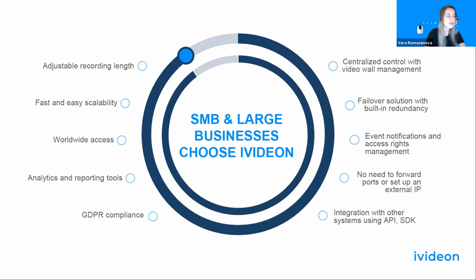On top of that, Ivideon vSaaS is GDPR compliant. We care about the protection of our clients' personal data. Also, it's possible to blur the faces of people in the frame, and all cameras and locations can be united into one account. No extra fees for extension. If you need to equip a new location, you just connect a new camera and choose a service plan. No need to forward ports or set up an external IP address. Archive storage can be extended with one click.